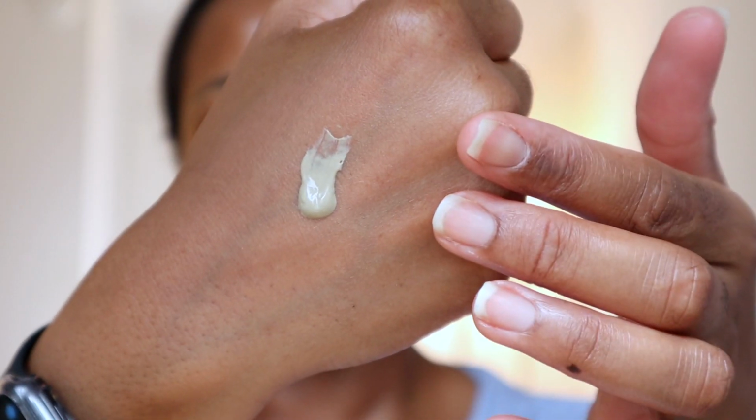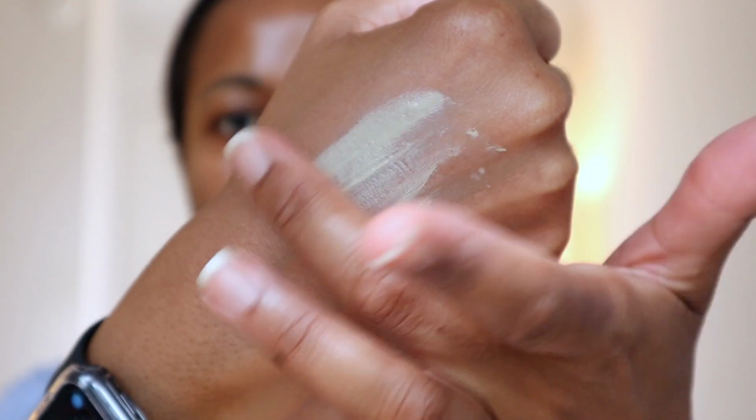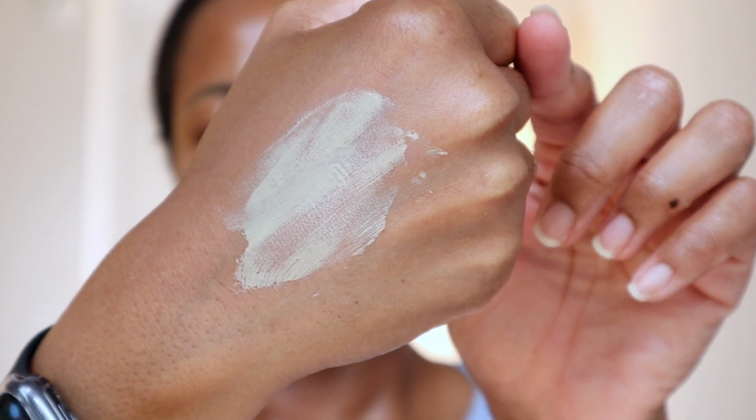And I do a mask every single day, every night, but I just change what type of mask that I do. I put this on the first time and the texture of it felt the same as the Ole mask. Am I saying it right? Ole Henriksen? It felt exactly the same. The only thing was, instead of being white in color like Ole's mask, it was this gray color.